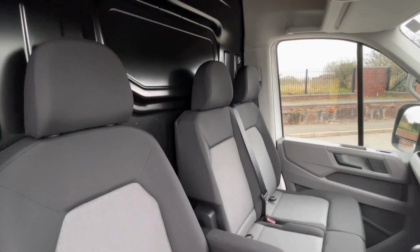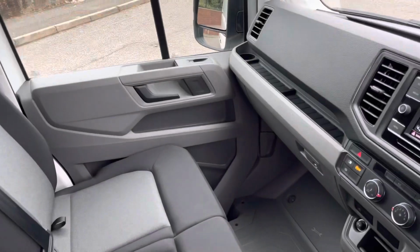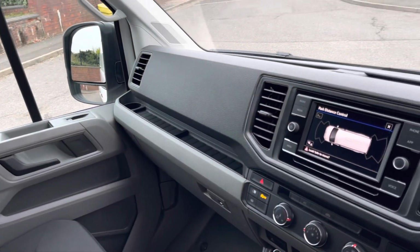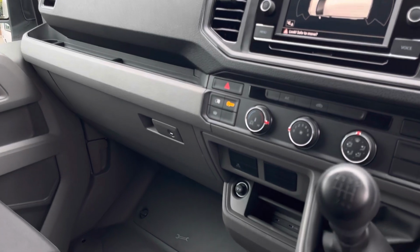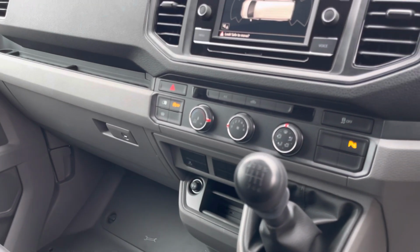Up front in the cab there is a driver's chair with a single armrest, along with a twin-seater front passenger bench. There is plenty of leg space for the two front passengers, as well as some excellent creature comforts such as this 12V and 2 USB-C outlets.